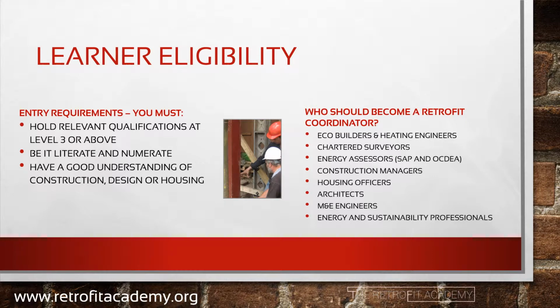This qualification is not for everyone. To be eligible, you must hold appropriate qualifications already and be an established built environment professional. As you can see here, the qualification is aimed at existing professionals. It provides them with specialist knowledge on retrofitting homes successfully and the skills to manage the risks inherent in those projects. You can expect to spend upwards of 100 hours studying or completing the assignments.